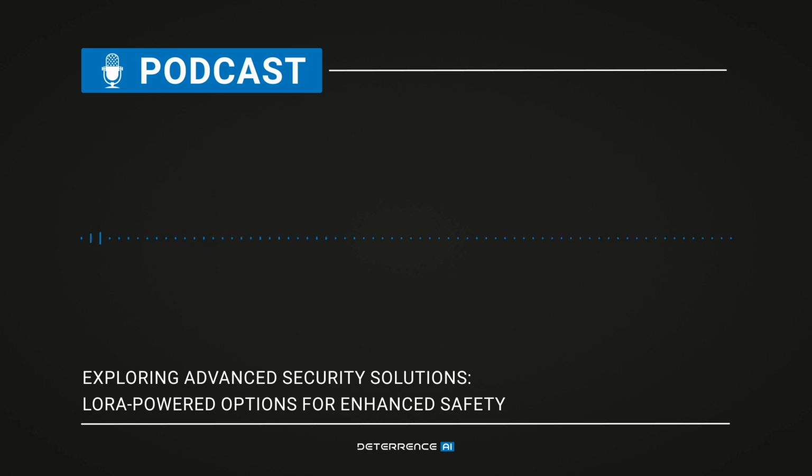That's the goal. And of course, there's ongoing work to enhance the security of LoRa itself with stronger encryption, multi-factor authentication, and secure hardware elements. So LoRa is evolving constantly, becoming more secure and more versatile. It is. But with any technology, there are potential downsides. What are some of the challenges or considerations when implementing LoRa security solutions?